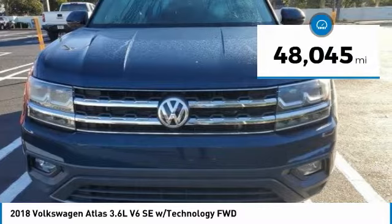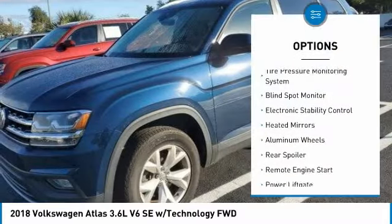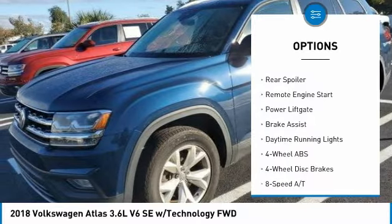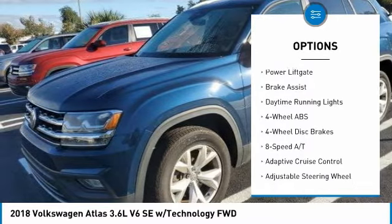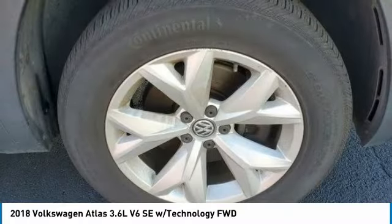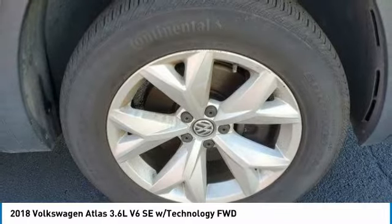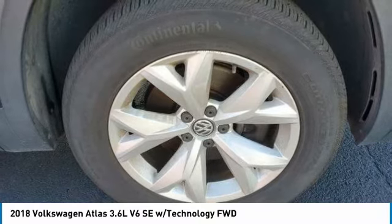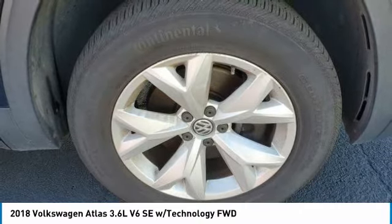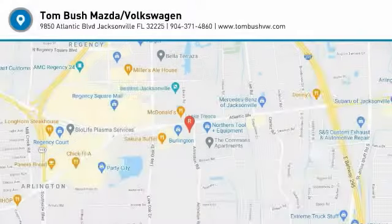Here are some of this vehicle's great options: tire pressure monitoring system, blind spot monitor, electronic stability control, heated mirrors, aluminum wheels, rear spoiler, remote engine start, power lift gate, brake assist, daytime running lights. This vehicle offers reliability and good looks at a great price. So come in and take a test drive today.